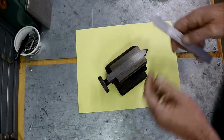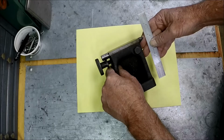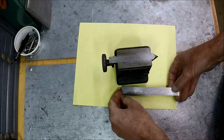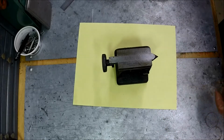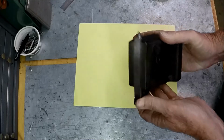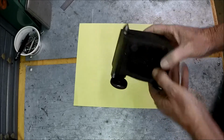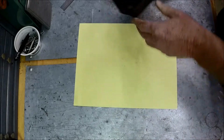So height wise, let's see what we got here. It's 4 inches high, and then it's about 3 inches on the base. But yeah, that's a nice little tailstock. It's a little short for my dividing heads, but I'll just make a spacer plate. So, anyways, I was happy to find that. That's really cool.